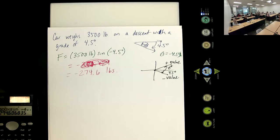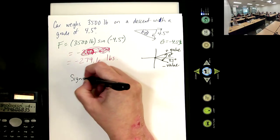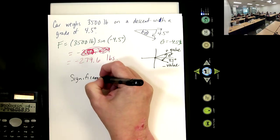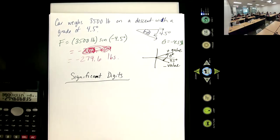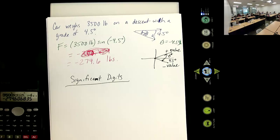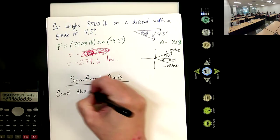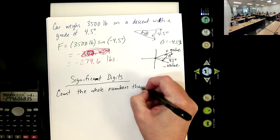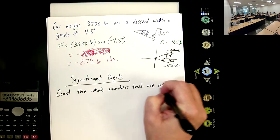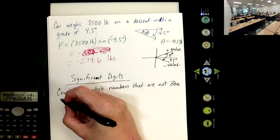Alright, so next topic, this is actually in 5.4. A couple things to mention on significant digits. So this: count the whole numbers that are not zero. And then we can count zeros.